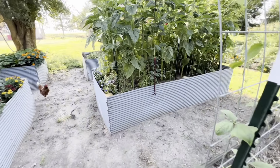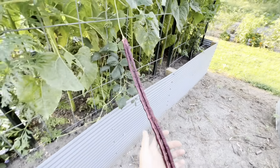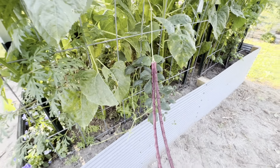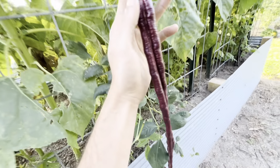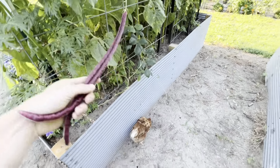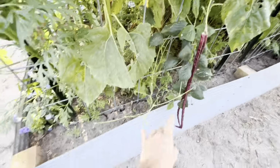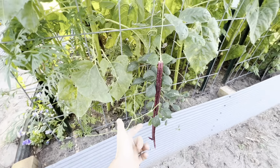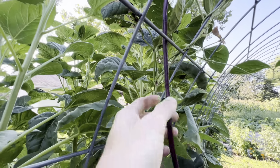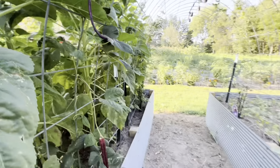And then check this out. This is a Chinese long bean. This is probably a little too mature, but I wanted to save it for this video because I thought you guys would love it. Check out how long this is. I'm gonna just try to hold it up. Isn't that crazy? Hey chicken, you're out of your pen. These were the beans that the goats got to, but this one survived. It climbed up, escaped the wrath of the goats, and we've got a couple more that are actually growing, but I just think that's a really neat bean.